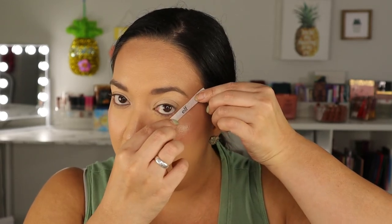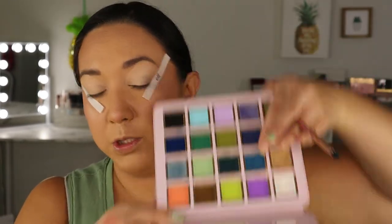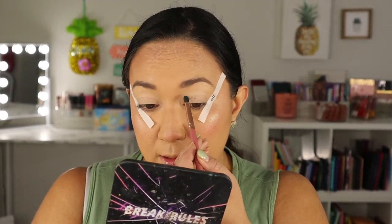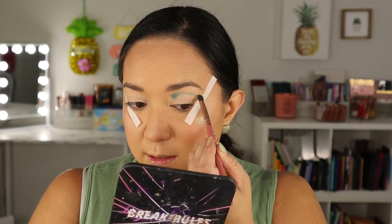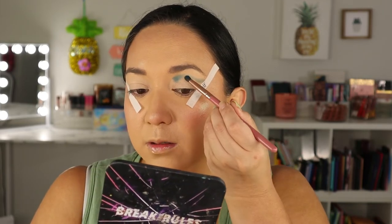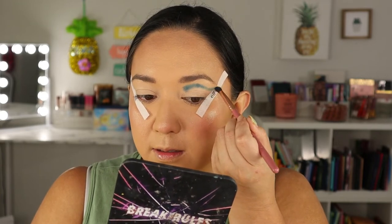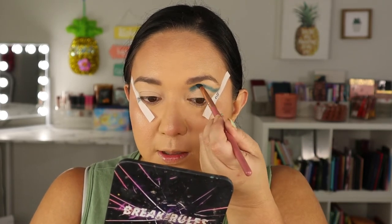I probably should have done my eye look before my face makeup, but I like to do things the hard way, apparently. I'm gonna take this big pencil brush and I'm gonna go into the shade called River, which is a deep teal. And I'm going to, I guess, follow the natural arch of my eyes and then bring it out here. Because I really do wanna do a really intense cut crease. And this is gonna help me get the shape right, but I'm just shaping the arch.